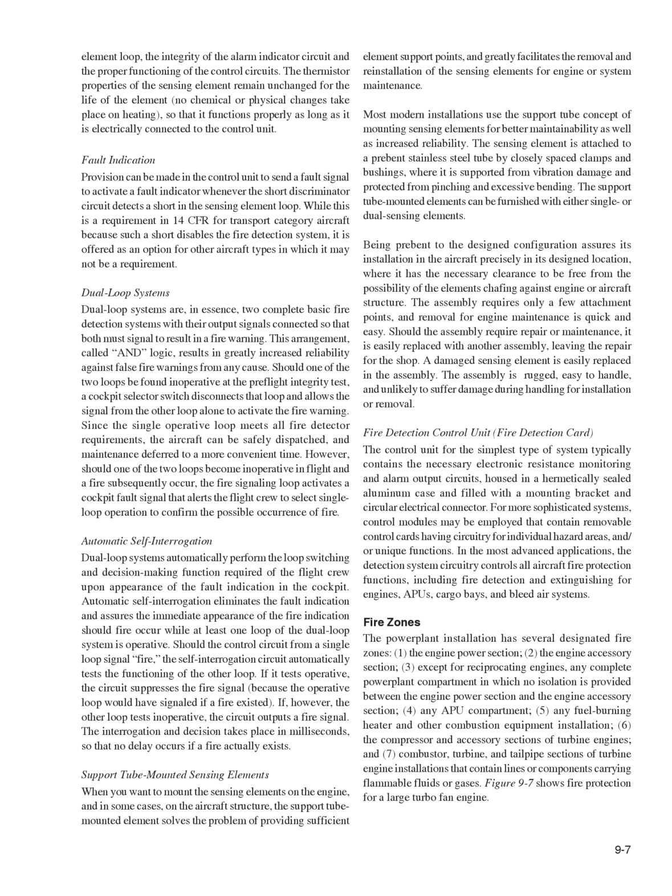The sensing element is attached to a prebent stainless steel tube by closely spaced clamps and bushings, where it is supported from vibration damage and protected from pinching and excessive bending. The support tube mounted elements can be furnished with either single or dual sensing elements. Being prebent to the design configuration assures its installation in the aircraft precisely in its design location, where it has the necessary clearance to be free from the possibility of the elements chafing against engine or aircraft structure.